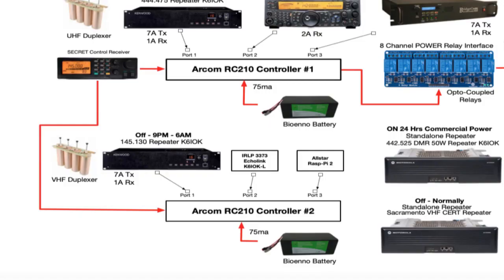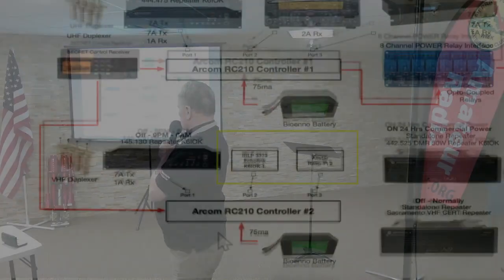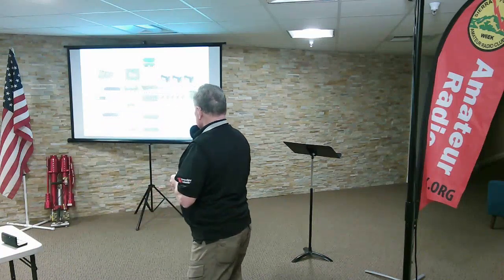And controller 2 is for 145.13. Right there, we have Echolink and IRLP on one of the ports. We can open that thing up anytime. Anybody that has a control code can turn on Echolink or IRLP together. And All-Star is also on the next port right there. That's the All-Star port. So we can turn on All-Star or IRLP and Echolink, but we don't allow you to do it together. It causes a mess. You're cross-connecting systems when you do that, even though it has the capability of doing it.